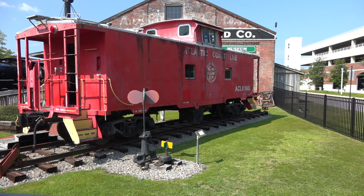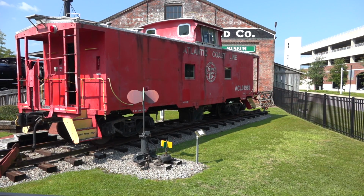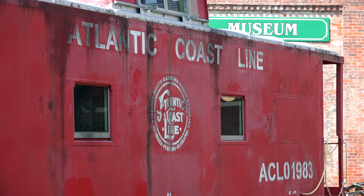In the front yard sits an M5 caboose. It's painted in ACL colors, though there is some controversy over the fact that it was built well after the merger and is, in truth, an SCL caboose. And if that's true, it should be painted orange.